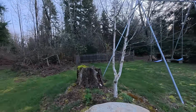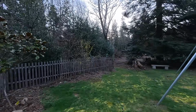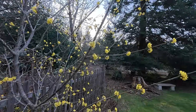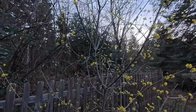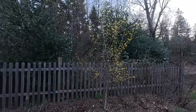This is just our little playground for the kids. Look at this tree. This is some sort of cherry. Oh, those little yellow blossoms, they stand out from such a distance. It's harder to see them on camera. They remind me of a forsythia, but it's certainly not a forsythia.